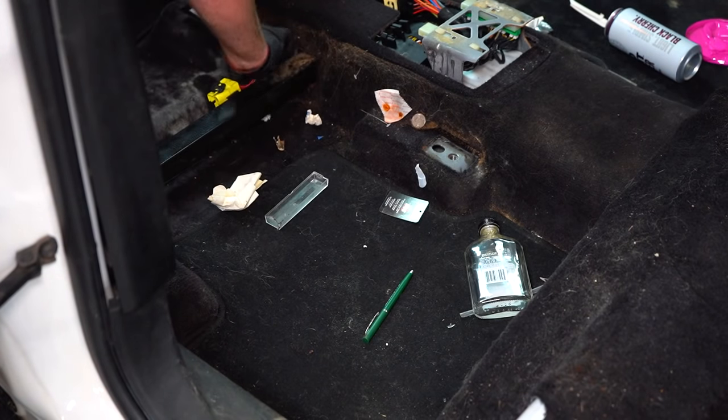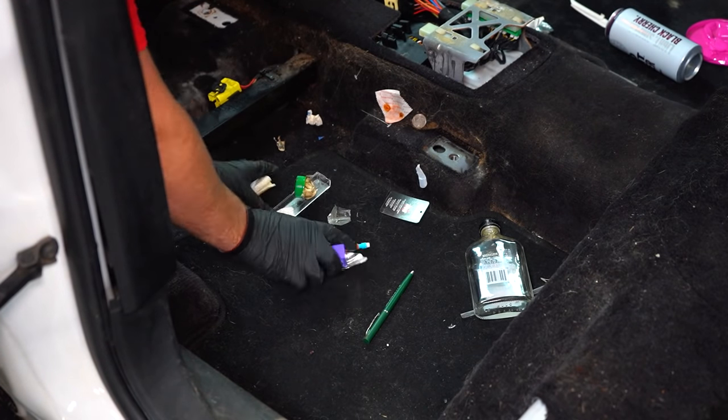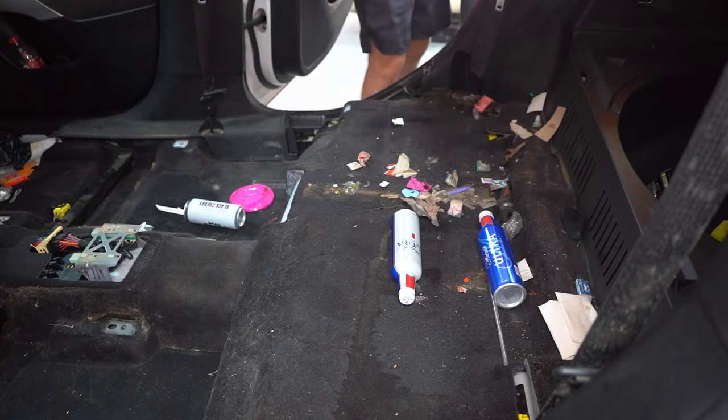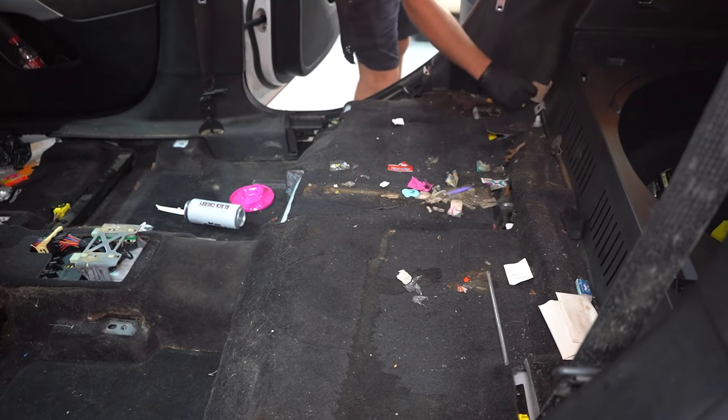And moving on to cleaning this interior, the first thing I need to do is remove all the loose trash and debris, anything that is too big to be sucked up by the vacuum, and then I can give this carpet a nice pre-vacuum before getting it pulled out of this Jeep.